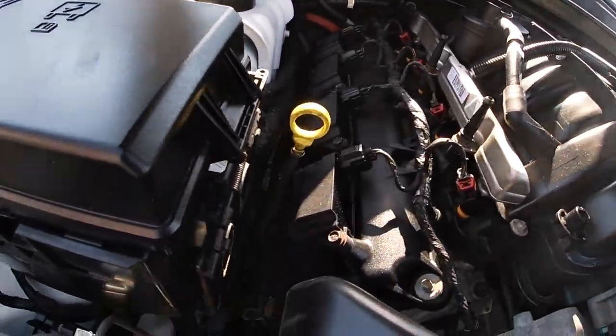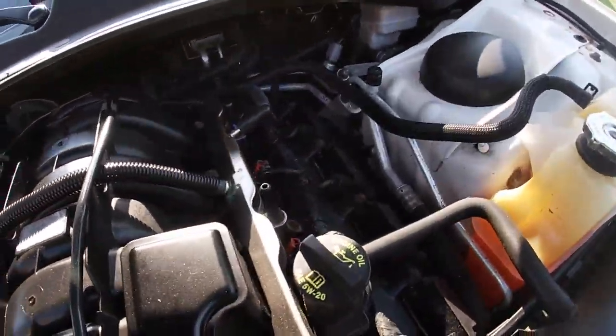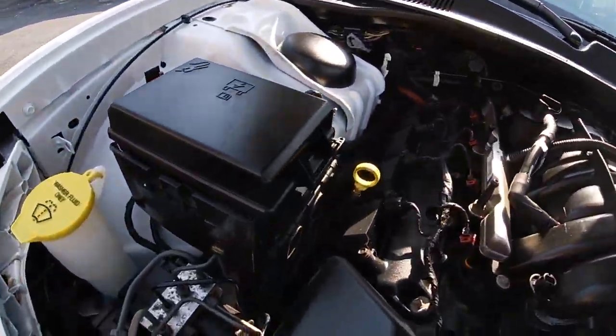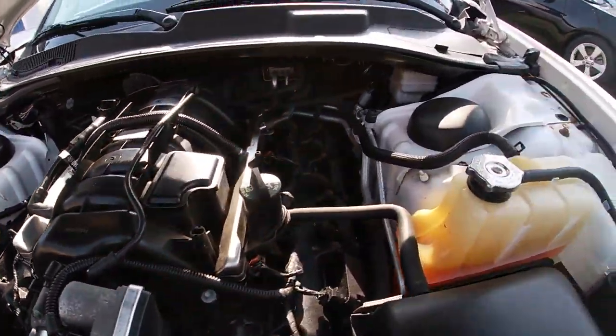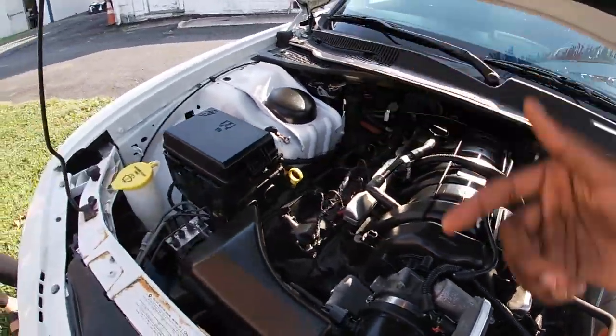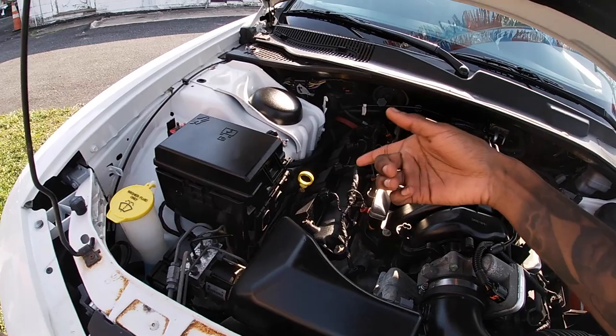It's pretty clean. I mean, they shined all this up, but it looks pretty clean. I checked the oil in there. Actually, I didn't check the oil. But the oil looked pretty clear.